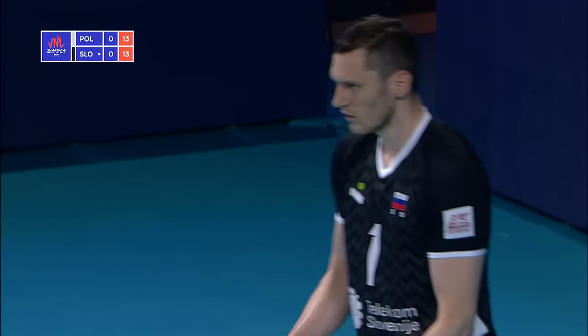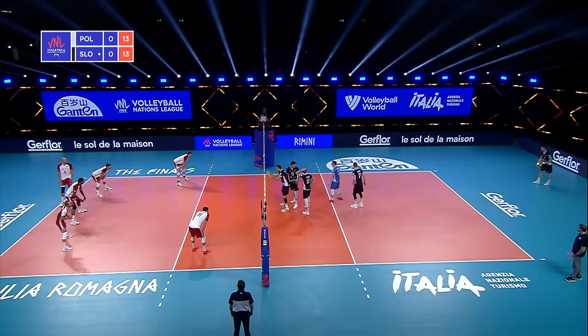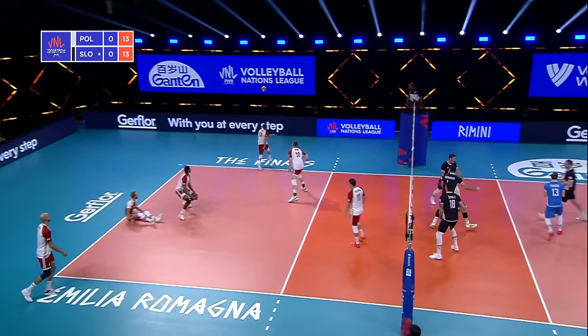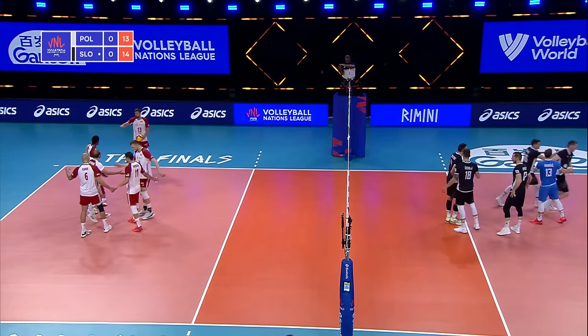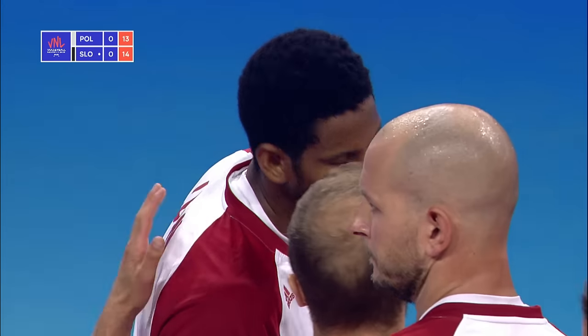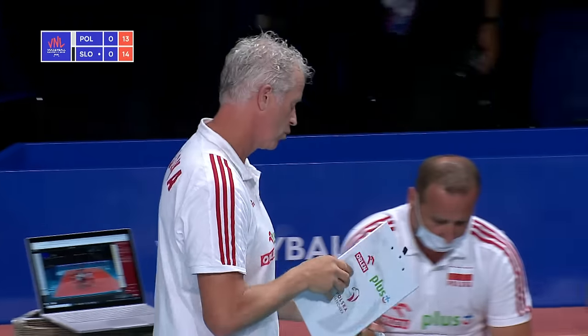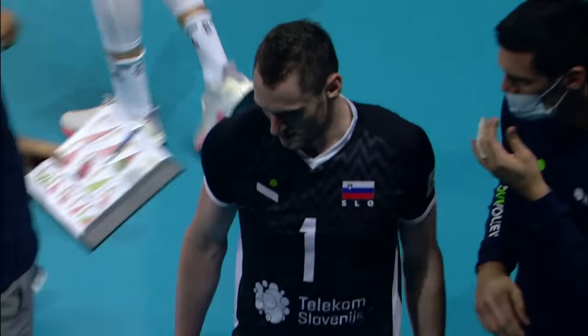No question, both teams are pumped for this one. And neither can get away from each other at the moment. Slovenia though, with another ace, two in a row for Stern. And they take the lead. You see their target right now is Leon. He's big in the back row. They aced him once, they've aced him again. It's probably a good time to take a timeout.